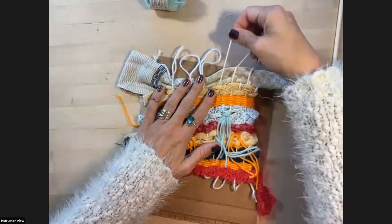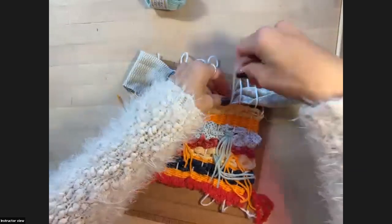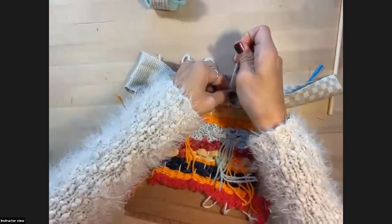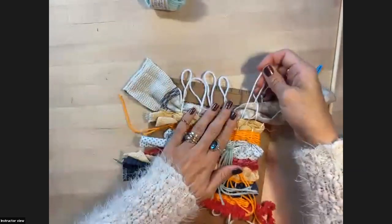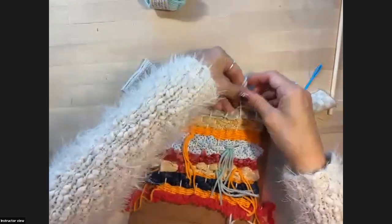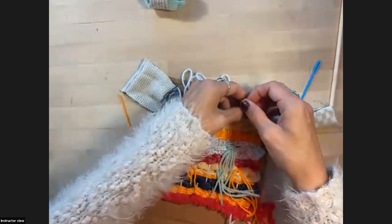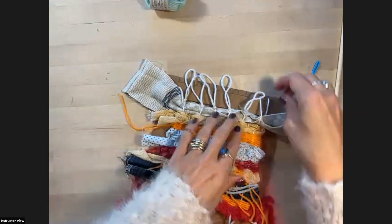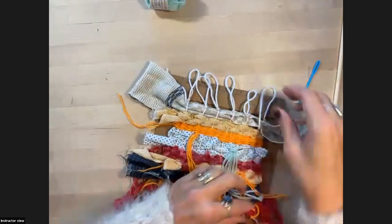Your loop. Just keep doing it, so that at the bottom you end up with a nice tight finish weave that's not going to come undone. And then here's our last one. We're pulling. Oops.